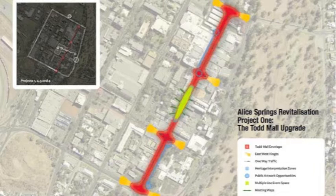Yeah, something else that came up quite a lot was Parsons Street, and this is something that has been approved as well as the northern end traffic, is the biodiversity corridor. Can you tell us more about that?